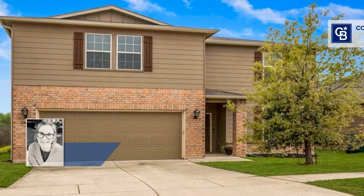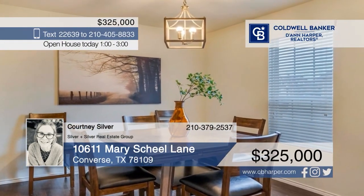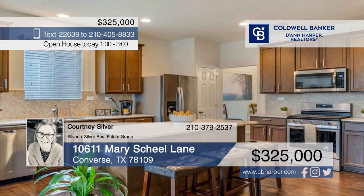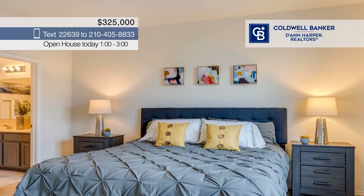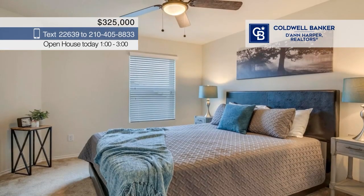Welcome to one of Converse's best-kept secrets, the Scheel Farms neighborhood. The Mallory floor plan features a large island kitchen, a breakfast bar, granite counters, stainless steel appliances, a gas cooktop, Pergo flooring, and a sprinkler system.